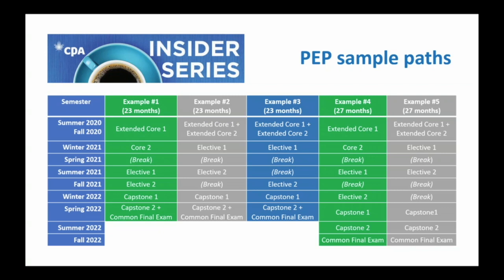Your timeline will be affected by your choice of breaks throughout PEP, and we'll look at some of those options today. So you'll see example 1 through example 5, and I'd like to point out that these are actually just some of the shortest paths through the program. They don't encompass all of the pathways through PEP.